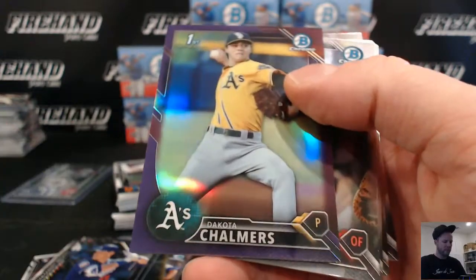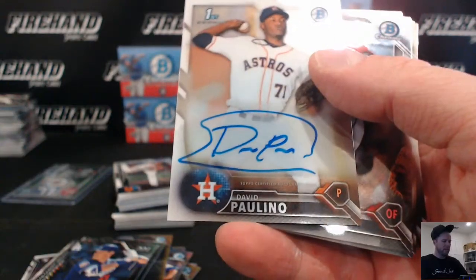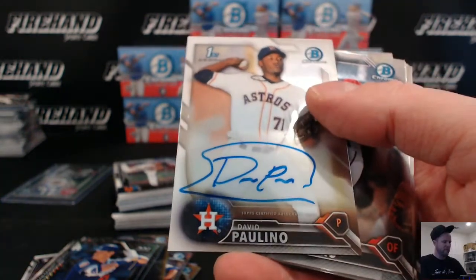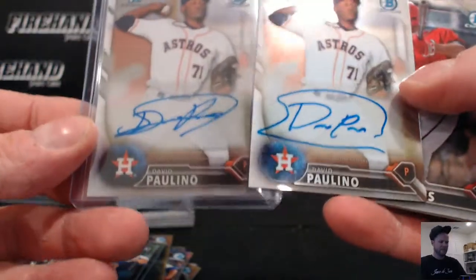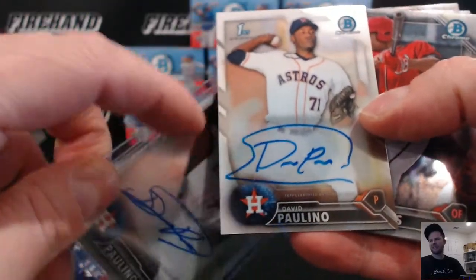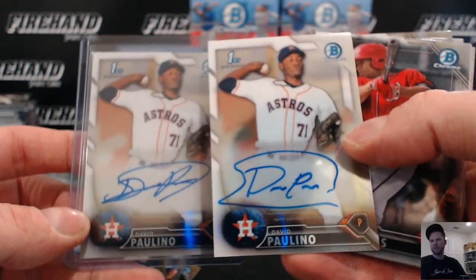Purple refractor Dakota Chalmers, SMD with the A's. Another purple. Doubling up on a couple of guys here. David Paulino, second autograph of him for the Astros. Man, I don't remember his first auto looking that terrible. What is that? Look at this. That looks like a cartoon, like quote, you know, like when the cartoon is talking and they put the little. Man, pretty awful.